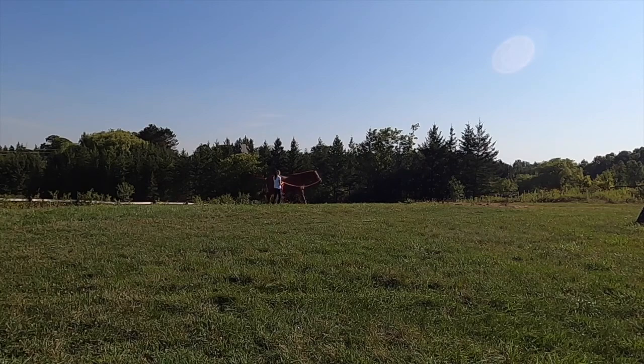So there's a little slope here at the back that I'm trying to get Hazel to go down and up and down, just to do some light hill work. It's not a very pronounced hill, but it's better than just staying flat. So I'm trying to encourage her to go down and up.